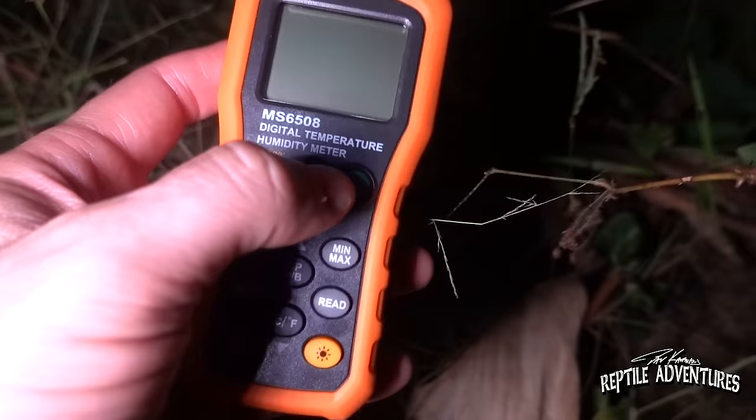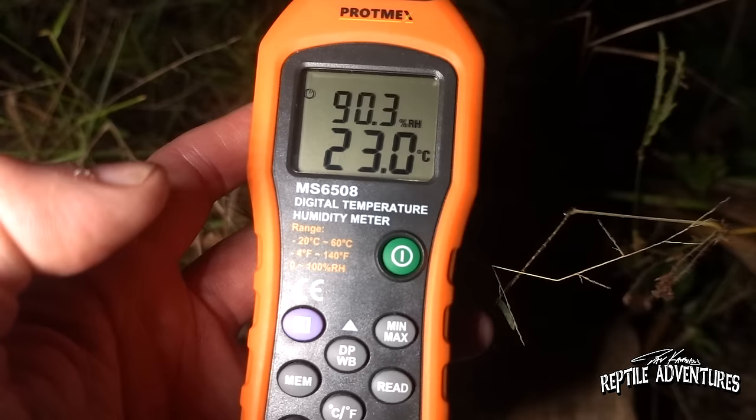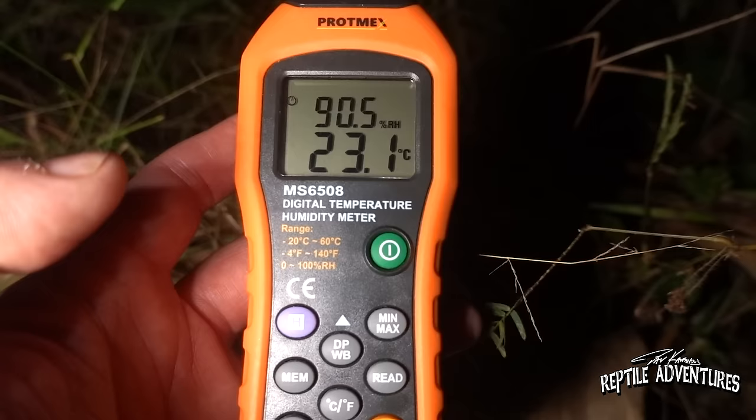So because reticulated pythons are also active at night as well as during the daytime, I'm going to take a temperature and humidity reading to show what the low temperature and humidity is at night here where retics live. So take a look at that humidity. It's 90% humidity here at night. So here in the jungles of Thailand, the humidity is much higher during the night than it is during the day because the sun isn't out to burn off the humidity.